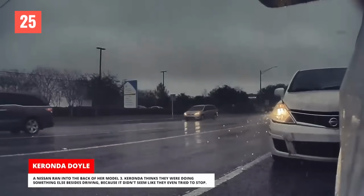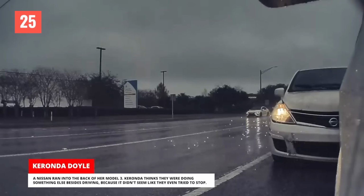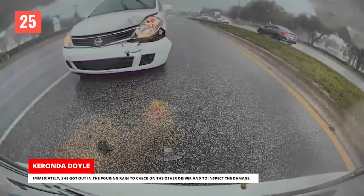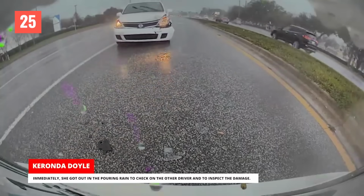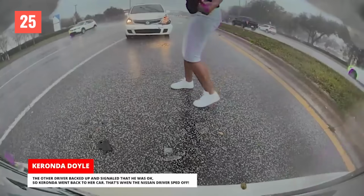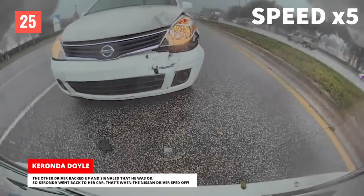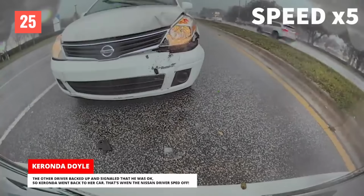Karanda thinks they were doing something else besides driving because it didn't seem like they even tried to stop. Immediately, she got out in the pouring rain to check on the other driver and to inspect the damage. The other driver backed up and signaled that he was okay, so Karanda went back to her car. That's when the Nissan driver sped off.